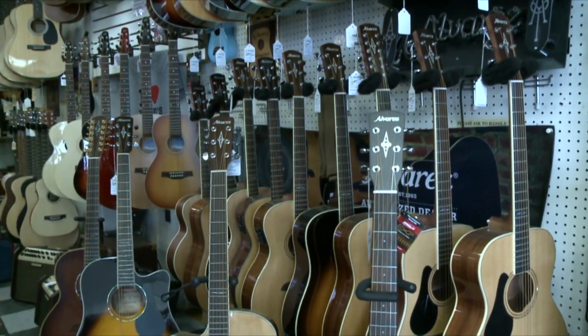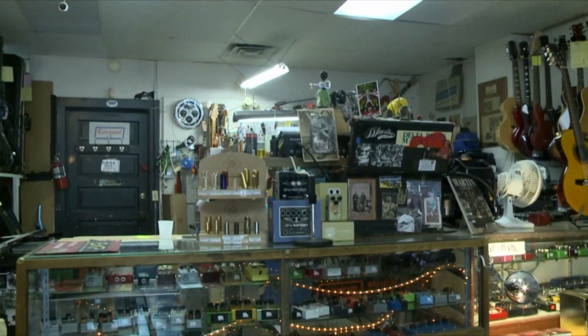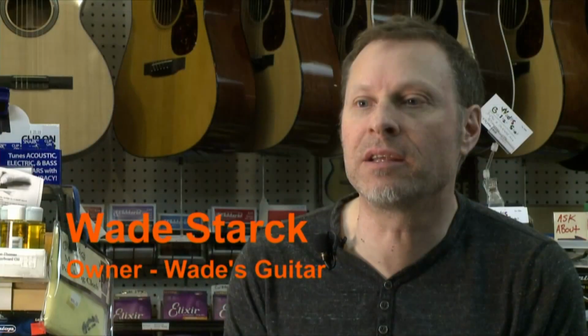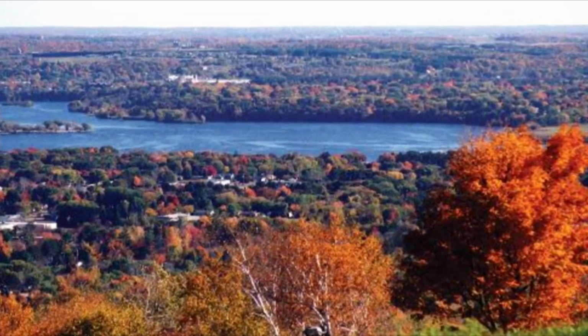For nearly 3 decades, Wade's Guitar Shop has been a staple of Milwaukee's East Side, located right off UWM's campus on Oakland Avenue. I was about 19 when I started working at a little guitar shop up in Wausau called the Music Tree, and I basically started learning to play and repair guitars at the exact same time.